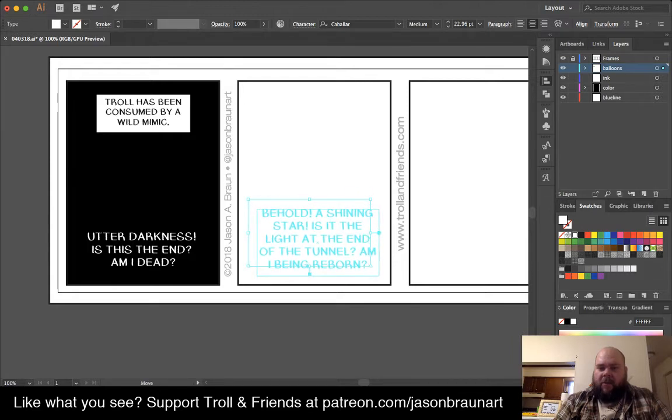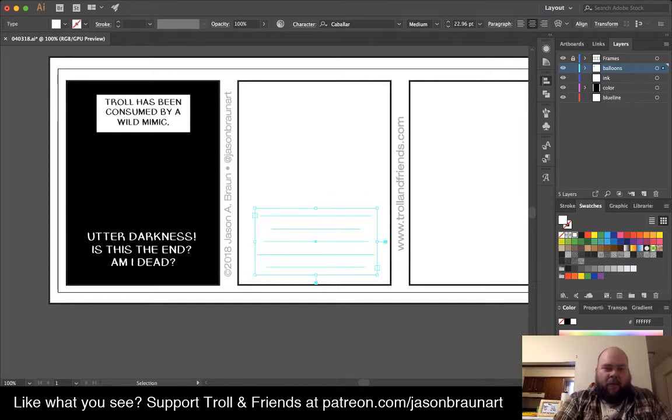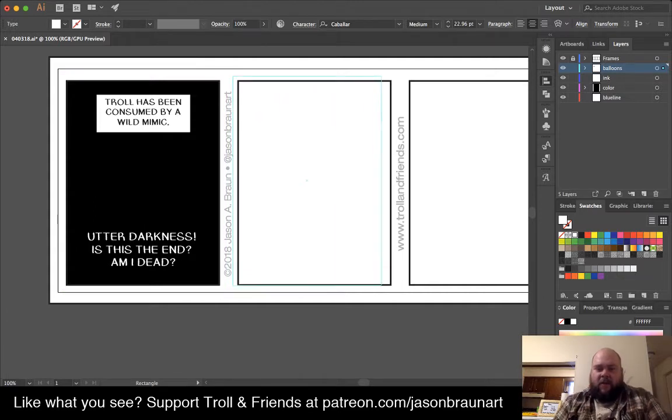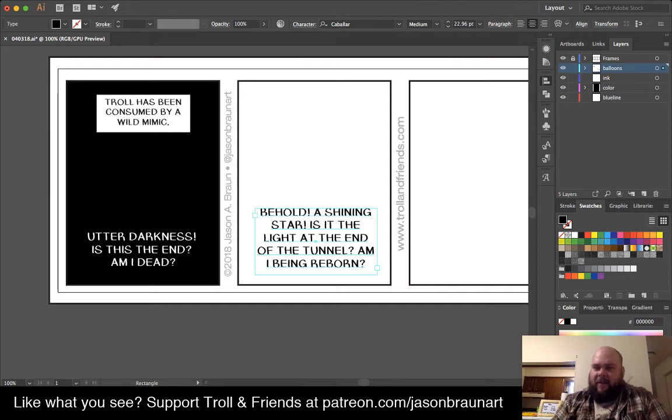There you go. The guides kind of show me what it looks like, because this one I'm also going to put over a black square, because nothing's more exciting than just a big black square. Now I screwed that one up because I put it on the balloons layer. I didn't switch over to the color layer, so I need to undo that. So I've switched to the color layer. I'm going to switch that fill to black. Unselect everything.